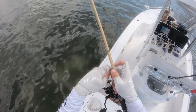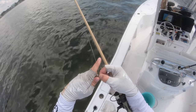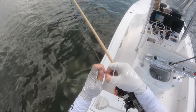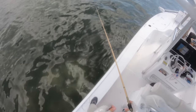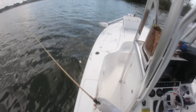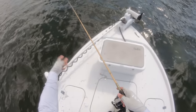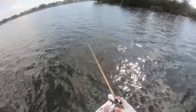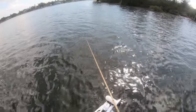The tide's up higher now. I'm gonna see if there's any redfish, snook, or trout up here. Could get the trout for the slam, or I'm looking for a bigger, preferably a bigger redfish or a snook. And then we'll go get the trout. Not gonna lie, chum or anything, just gonna. Well, that's a little more to the left than I wanted, but we'll try it out.